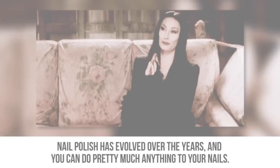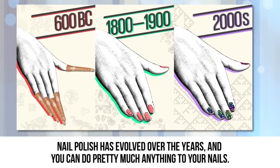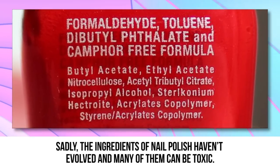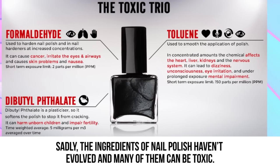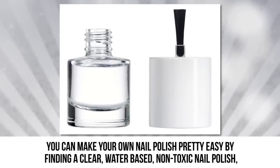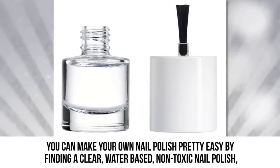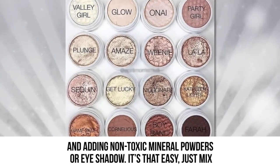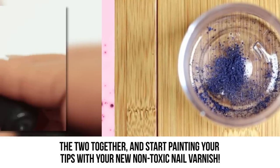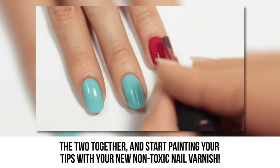Nail polish. Nail polish has evolved over the years, and you can do pretty much anything to your nails. Sadly, the ingredients of nail polish haven't evolved, and many of them can be toxic. You can make your own nail polish pretty easily by finding a clear, water-based, non-toxic nail polish and adding non-toxic mineral powders or eyeshadow. It's that easy. Just mix the 2 together and start painting your tips with your new non-toxic nail varnish.